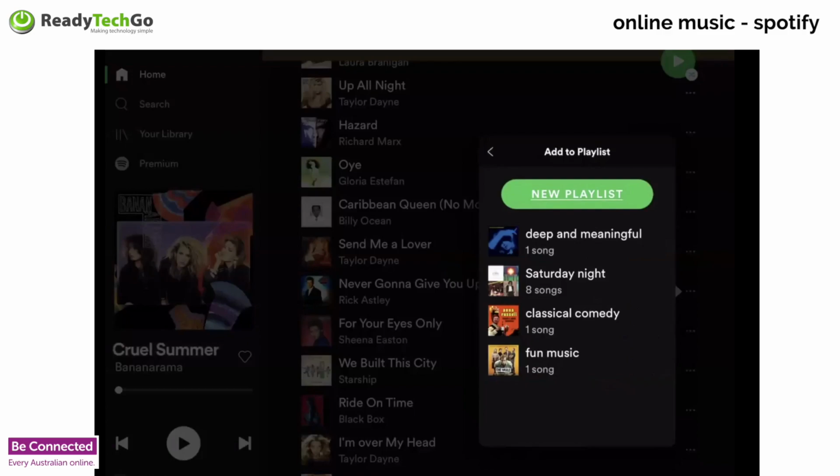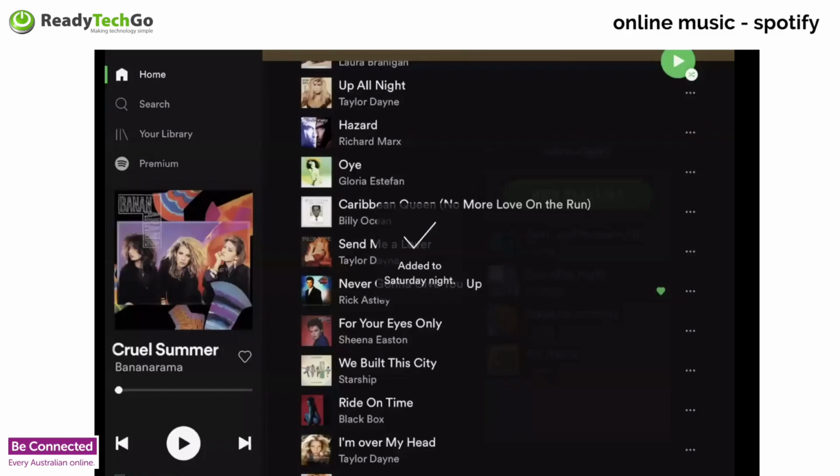And I've got fun music, classical music, Saturday night, deep and meaningful. Well, Never Gonna Give You Up is a good old classic 80s dance banger. So I'm going to pop it into my Saturday night just by tapping Saturday night. All I did there was tap Saturday night and it's now put it in the Saturday night playlist. We'll come back to playlists in a little while so you can actually see that playlist.